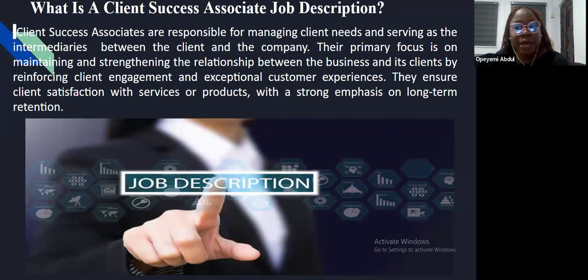Client success associates are responsible for managing clients' needs. Yes, we are responsible for managing the client's needs. We serve as an intermediary between the client and the company. That is why I say that client success associates basically do B2B. They are in the B2B business. That's business to business. They are the intermediary between the organization that they are representing and the client. So their primary focus is to maintain and strengthen the relationship between the business and its clients by reinforcing client engagement and exceptional customer experiences. They ensure client satisfaction with services or product with a strong emphasis on long-term retention.